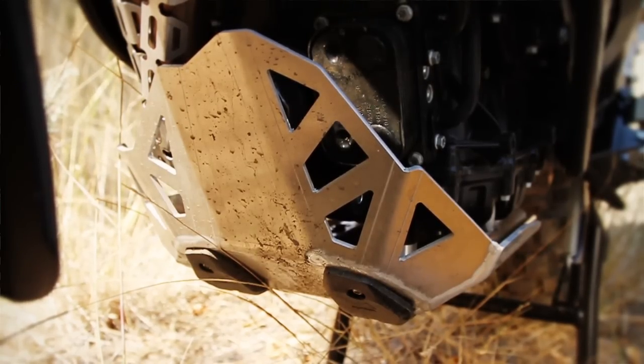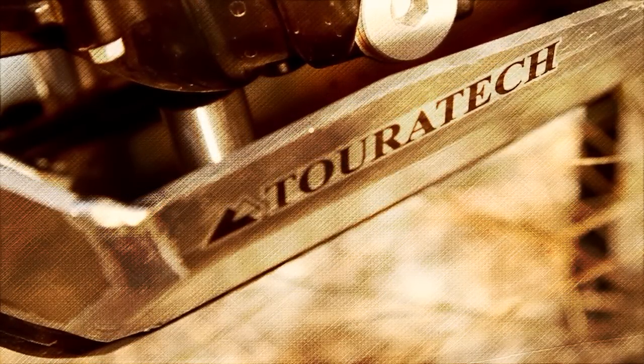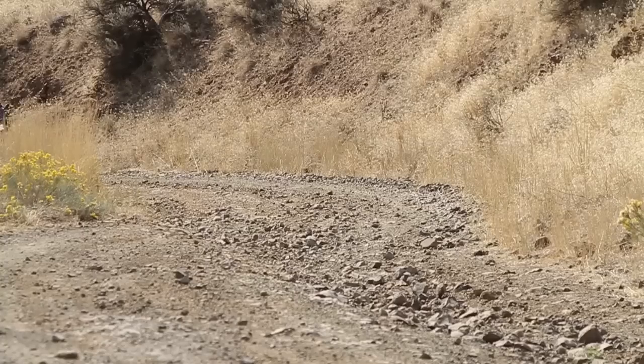For the 2013 F800GS, Touratech's gone back to the drawing board and completely redesigned the skid plate. So we have a very robust skid plate now that covers all the critical areas. It's welded, it's heavy gauge aluminum, and it also has some plastic sliders across the bottom. So it's unlike anything you've seen, and we're really excited to have this signature item for this motorcycle.